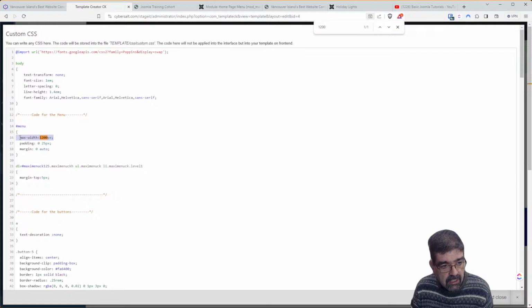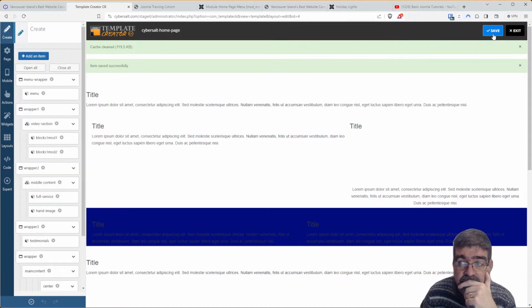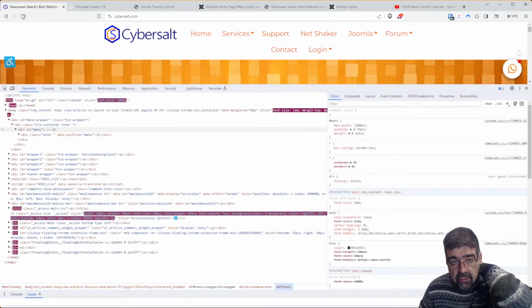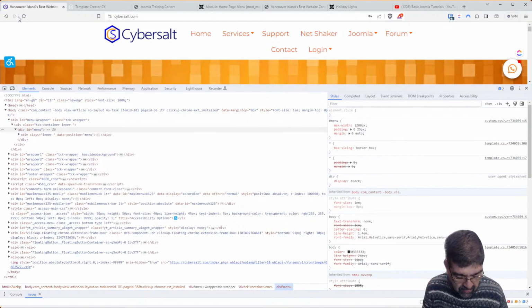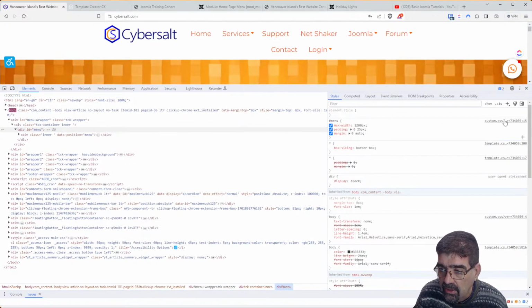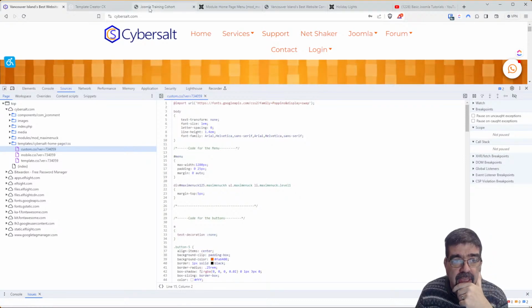I'm going to copy that and we'll take that out. Save and close. Save. And then I think we have to apply. And now when we refresh, okay, it still says max width 1200 in the custom CSS on line 16. So that's the caching thing.